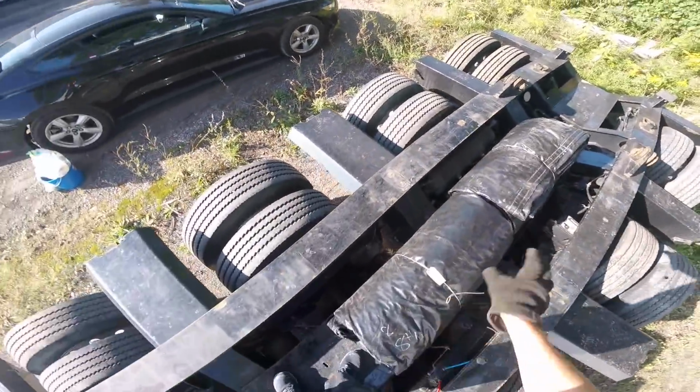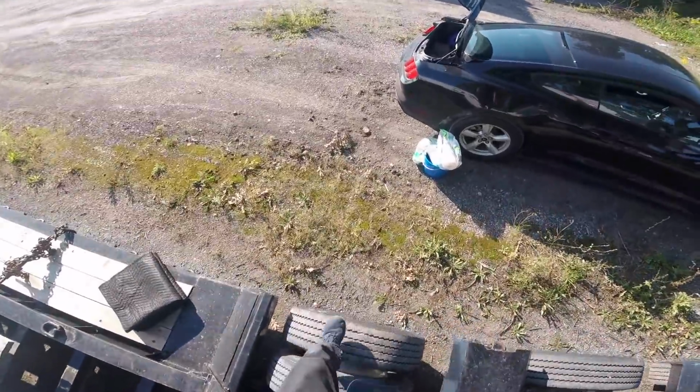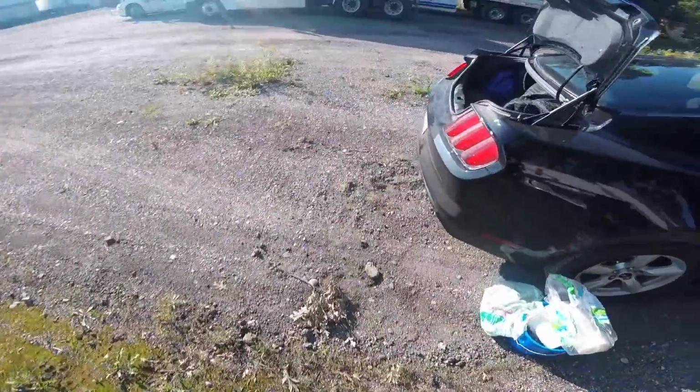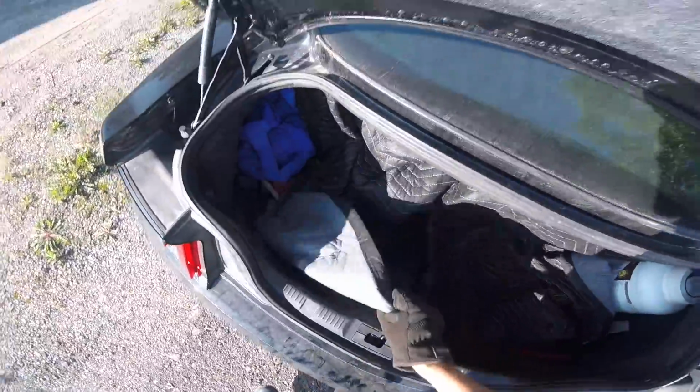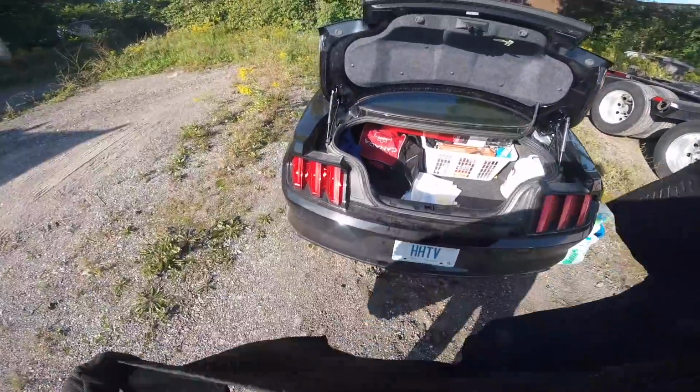And then later on I'll just put some straps over them. Not gonna do it now. Just hoping that somebody will steal them, you know? If they steal them, then I don't have to tarp. It's not my fault.